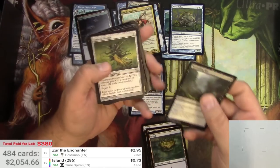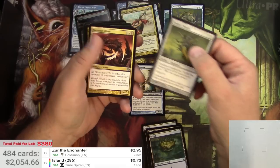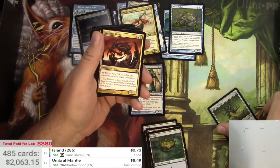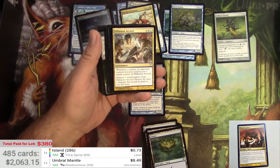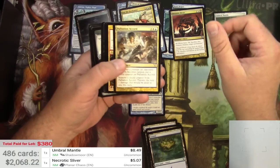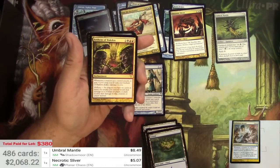That one is trash. Luckily, this Umbral Mantle didn't get the same problem as the other ones did, because this one's a pretty good card. Yeah, wow, $8.49 for an uncommon Necrotic Sliver. I remember seeing this batch in the listing, so I'm glad to see that there's some good stuff in this section.